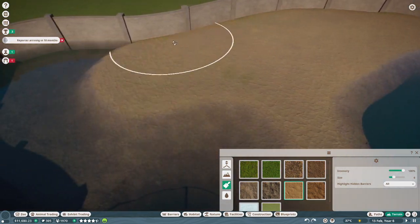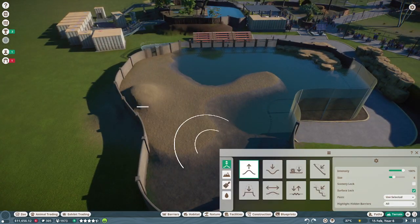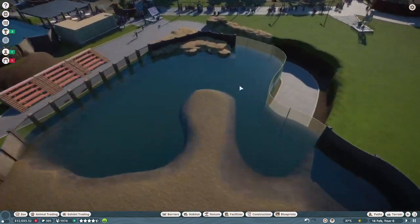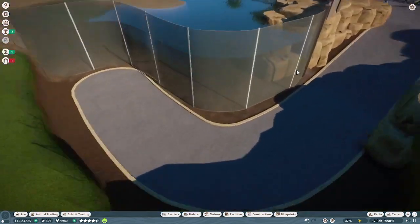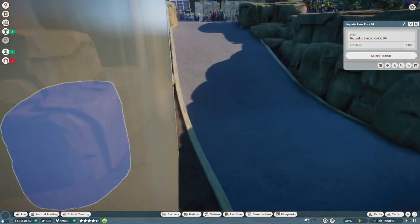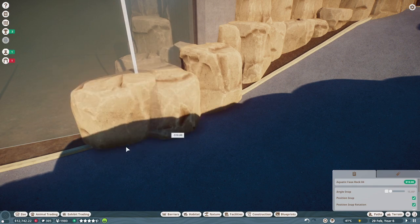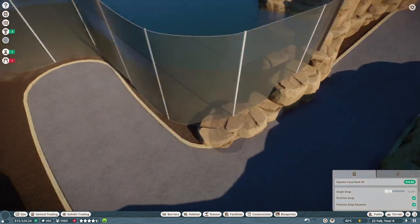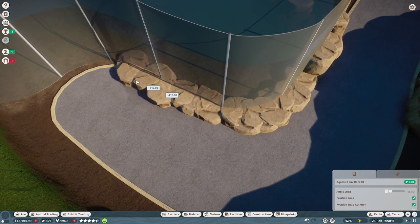Oh, nice. Although, maybe a bit more land wouldn't... Oh, whoops. Didn't mean to click that. A bit more land wouldn't hurt. But, we'll see. Oh, imagine if they could get up there. That would be so cool. Let's do more of the faux rocks. More of the faux rock wall stuff. Boom, boom, boom, boom, ba-dum. Yeah.